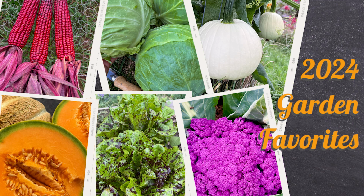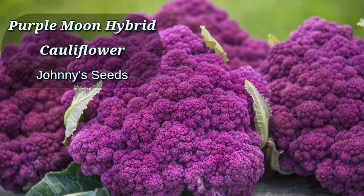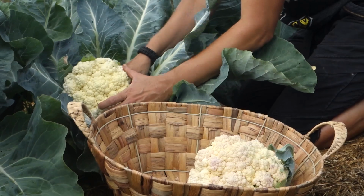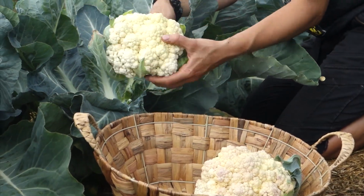But without further ado, let's jump into the actual varieties that did pretty awesome this year. So first up was Purple Moon cauliflower. I love cauliflower, but unfortunately, cauliflower does not love my Ohio climate. It is probably the most finicky of all brassicas and is much more sensitive than things like kale, cabbage, collards, or broccoli to swings in temperatures and extreme cold and warm spells. So anytime I find a cauliflower that does well here in Ohio, I'm shouting about it.